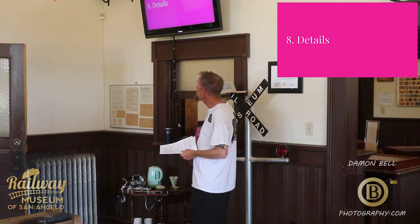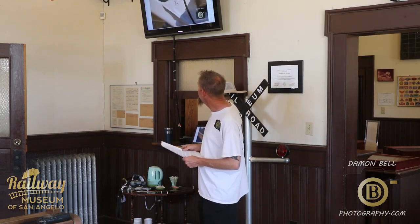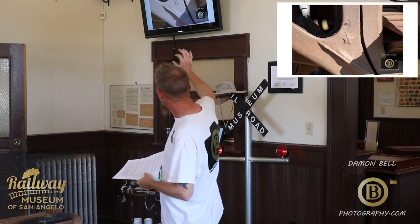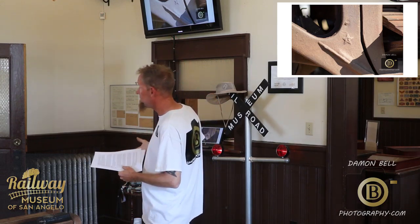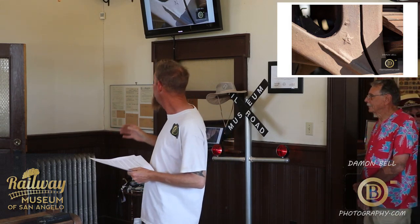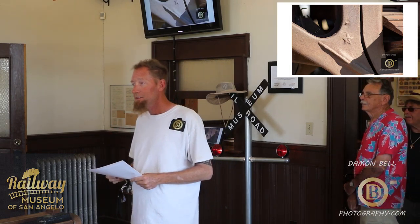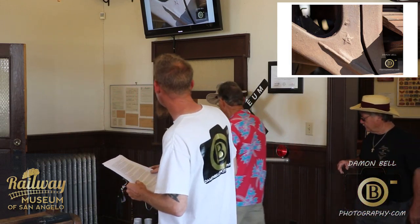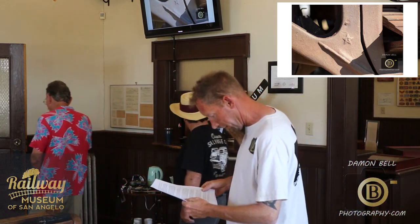Details can also be a cool thing to get pictures of. You don't need to get the whole train or the track, just one little detail. I have no idea what that is. It's on the boxcar right there. It's always kind of neat looking. You get a picture of a year or really just anything you like.